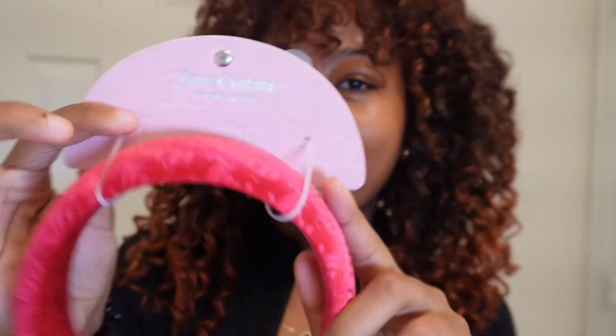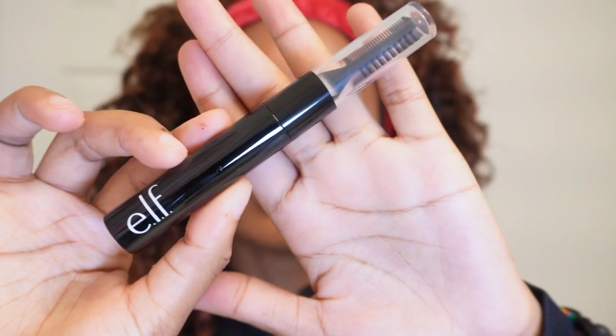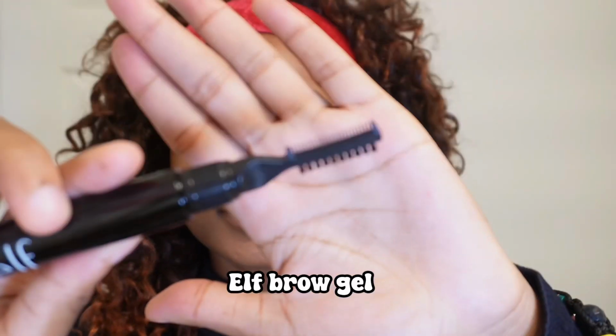Just bought this headband, Juicy Couture from TJ Maxx, and I love wearing these for my TikTok and Instagram get ready with me. But I wanted to switch it up for YouTube and wear one that I haven't worn yet. So y'all are getting a first look at this. Isn't this very cute?